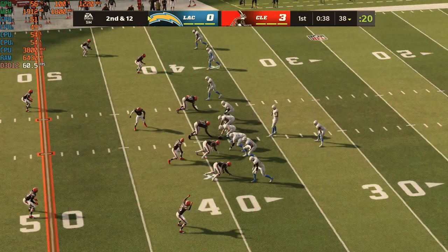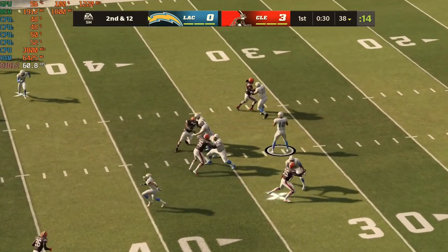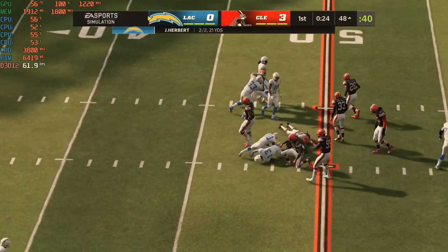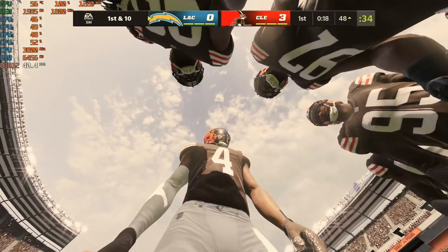So the first down run lost a couple. Now they come up second and 12. A shotgun snap for Herbert. And this is caught. First catch for Keenan Allen. And he'll be taken down, but not before he works it past the 50. Herbert with a connection to Allen for a Charger first down.